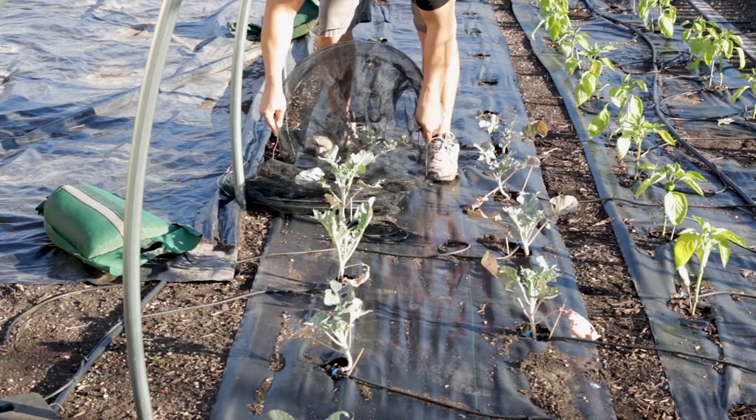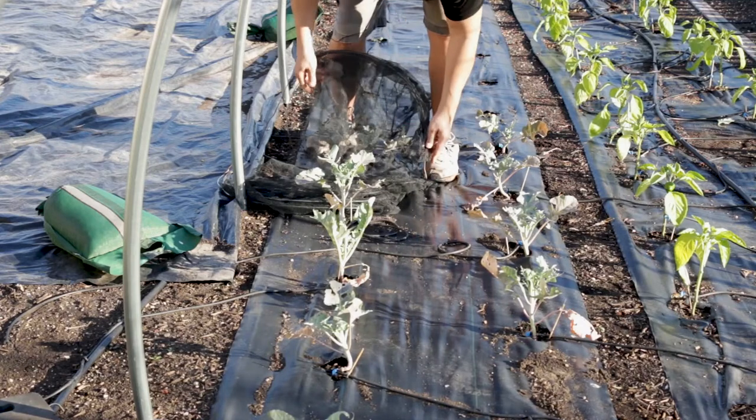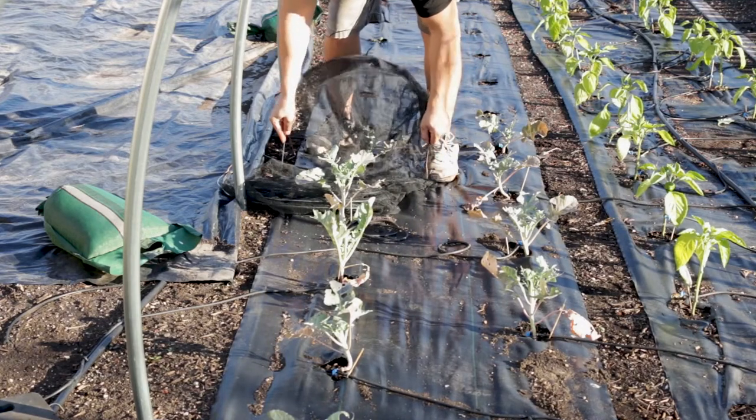Like this. Doesn't really want to go through the weed fabric.